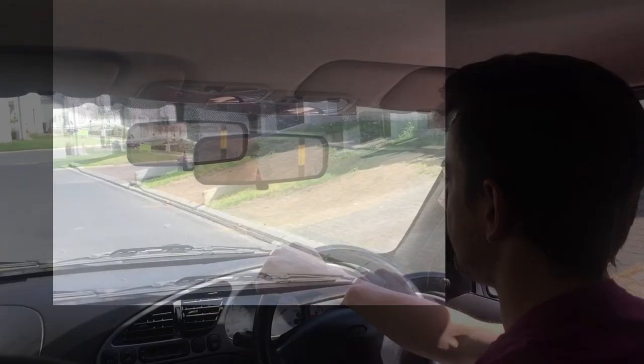So I've got a couple examples of how double vision and ptosis affected me. As I've done in this clip here, driving, it's very obvious to see how the two images are being seen individually fine by each eye, but they're not being mapped together.